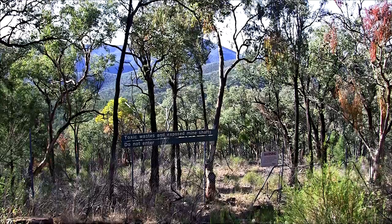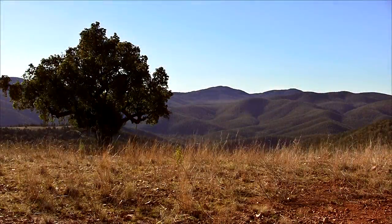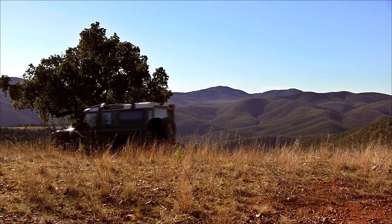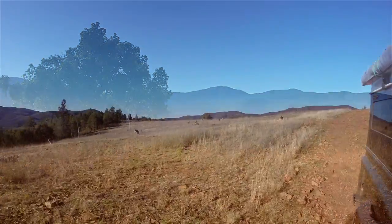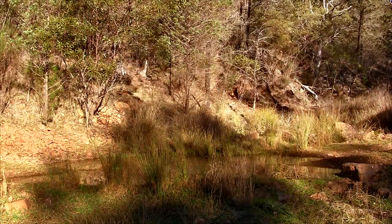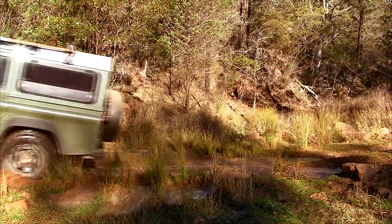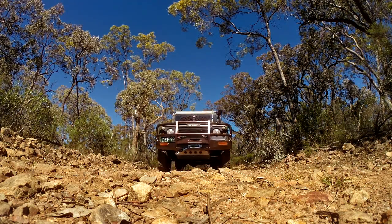Sundown is scattered with mining relics and shafts dating from the 1870s. Most are off limits to the public due to being contaminated with arsenic and other heavy metals. Out here, it's easy to relax and enjoy the remoteness. A four-wheel drive is necessary to see most of the park, although Broadwater and Nundabamere Falls camping areas are two-wheel drive accessible.